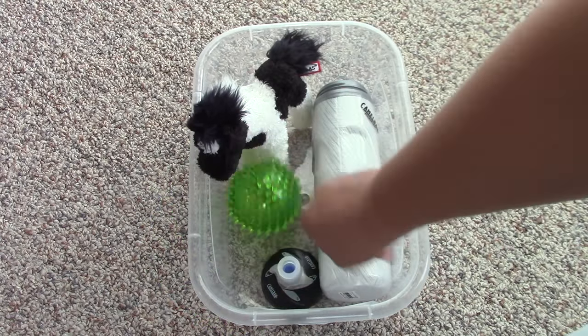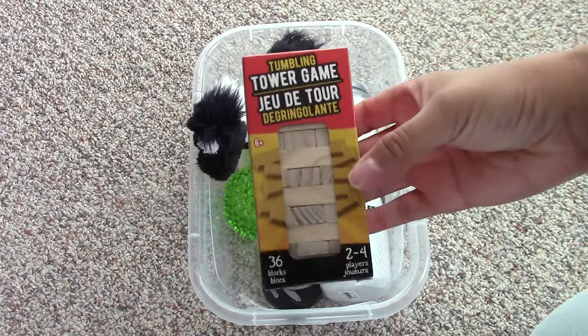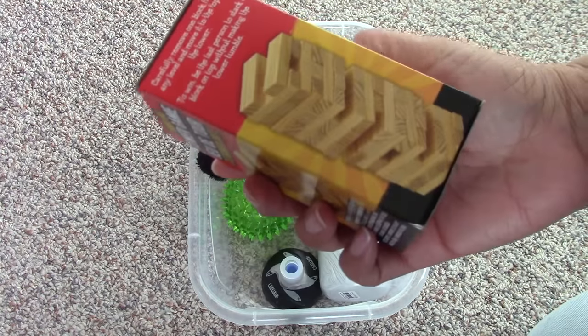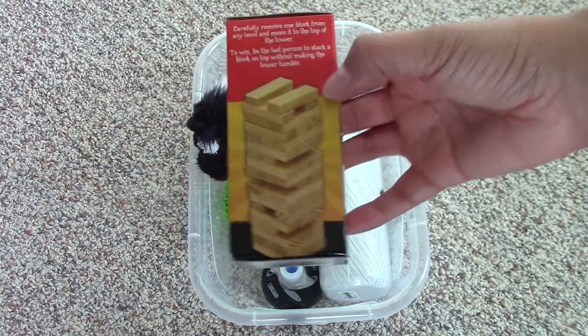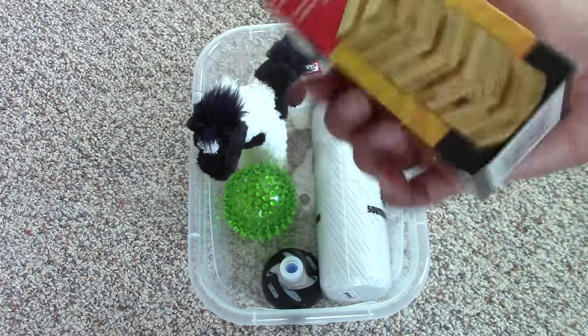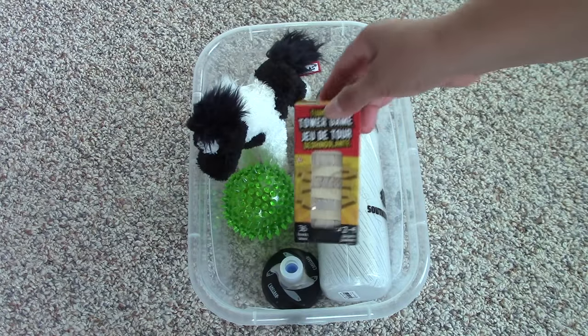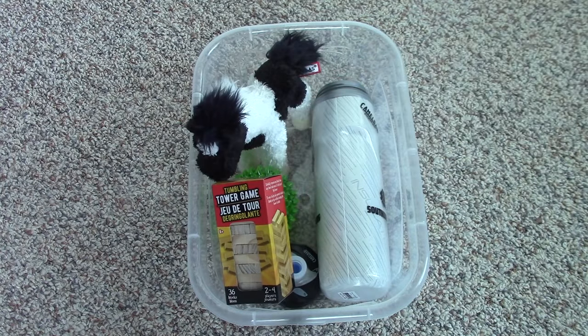I really like these. The next thing that I found that I think is kind of cool is this tumbling tower game. It's like a little mini Jenga game. It's my absolute favorite game, but there's no way you're getting a full-size Jenga set in a shoebox. So I have this little mini tumbling tower.